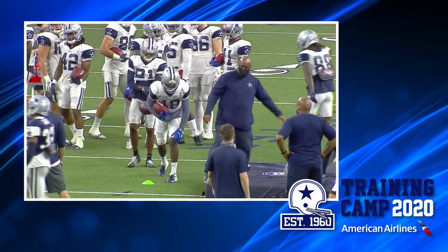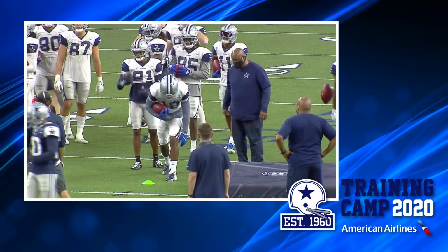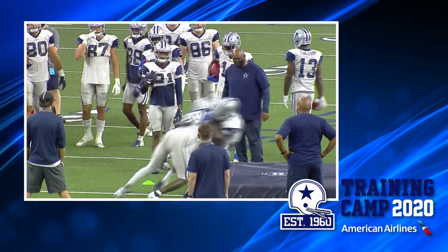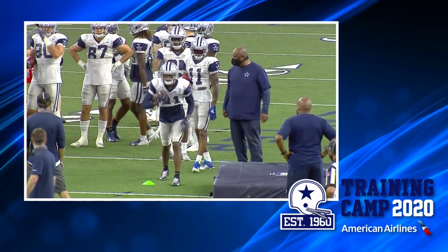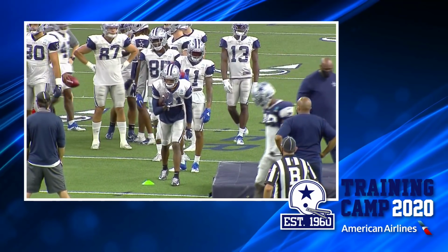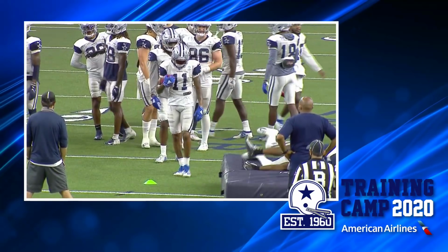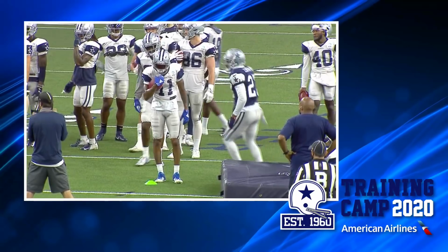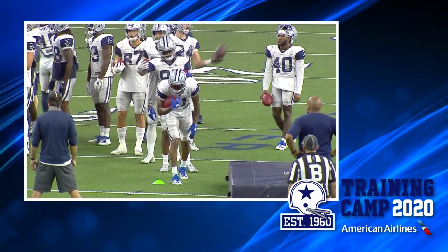But at the same time, you have to remember some of the star players back in the day don't get a lot of preseason reps anyway, so it's probably very normal to them. And you can also tell from a defensive standpoint, some of the guys who have had to deal with injuries. We mentioned Leighton Vander Esch on Training Camp Live earlier in the summer, talking about how he needed that first hit coming back from injury. And you could tell there was a little bit of pop.